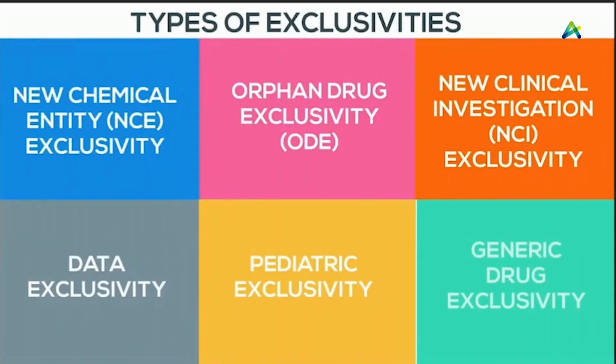Exclusivity periods are a way provided by regulatory agencies for drug companies to recoup their R&D expenditures.